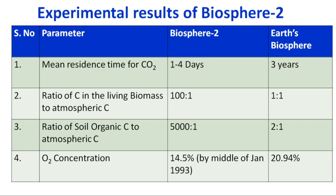Also, talking about the oxygen concentration, the Earth's biosphere has an oxygen concentration of 20.94%. All of us know this. In Biosphere 2, the oxygen concentration dropped to 14.5% by the middle of January 1993. And during that time, seeing the urgency, oxygen from outside was supplied for several weeks so as to increase the concentration of oxygen in Biosphere 2. The oxygen concentration dropped very rapidly within the first 4 months of the operation of this biosphere.